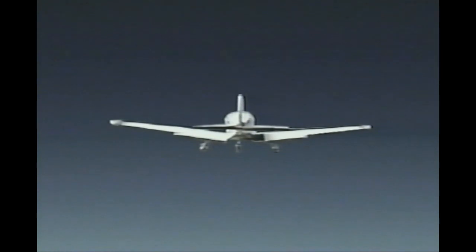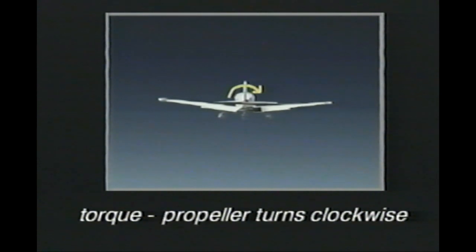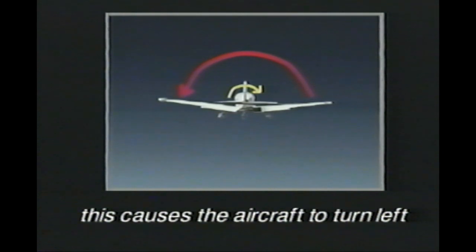There are several left turning tendencies which are greatest when the aircraft is slow and at high power settings. The first of these is due to torque. One of Newton's laws states, for every action there is an equal and opposite reaction. The propeller, as seen from the cockpit or from the rear, turns clockwise. This causes the aircraft to turn in the opposite direction, or counterclockwise, and to bank left and move the nose to the left. You would fight this by using greater rudder pressures in right turns than in left turns.